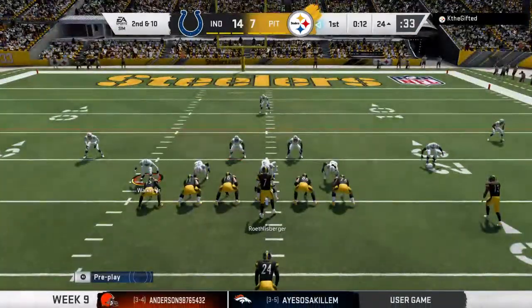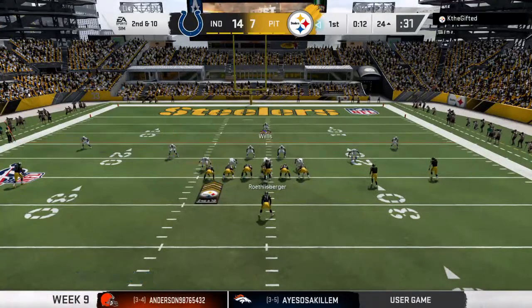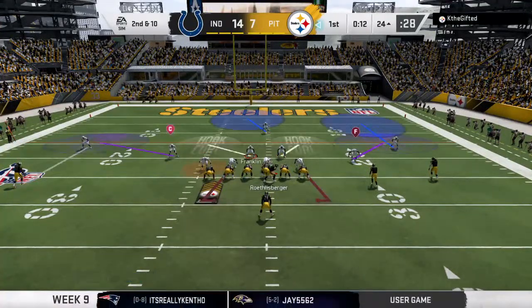From the 24, they'll go again on 2nd and 10. I'm coming for you, son. You're alert.